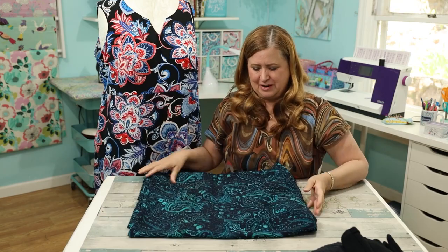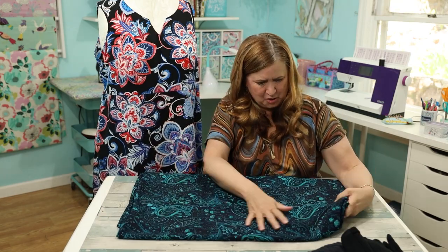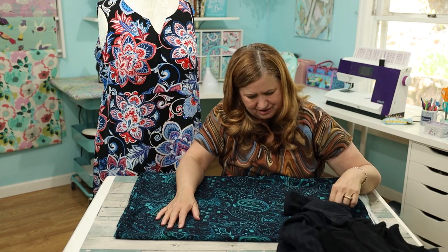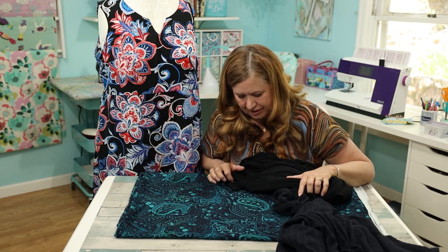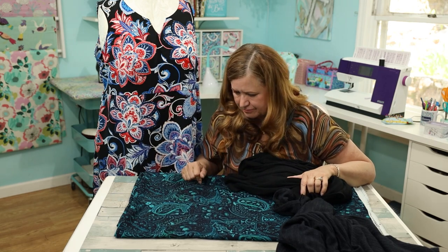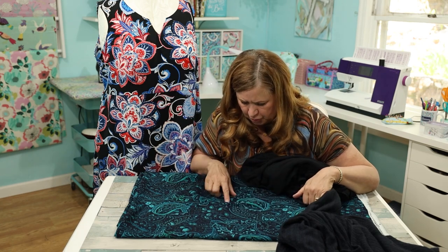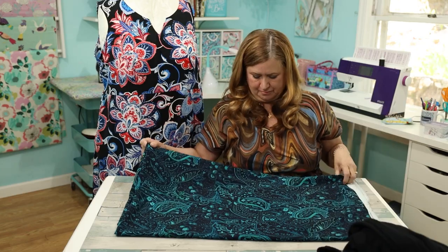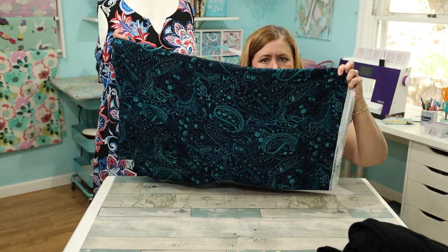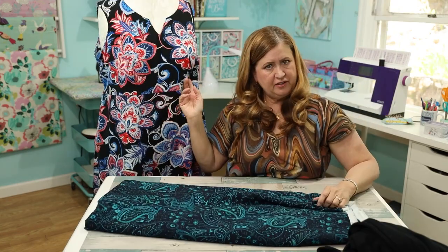I just bought this at Joann's. Isn't that gorgeous? I can't even tell if that's black or navy. It's so pretty. Well, there's navy, and there's black. I think this is more of a navy. It looks prettier with the navy sweater than it does with the black. It's got a little black in it though. This is great. Isn't that gorgeous? Let me just hold it up. Isn't that gorgeous? Oh my gosh, can you see it in this dress?